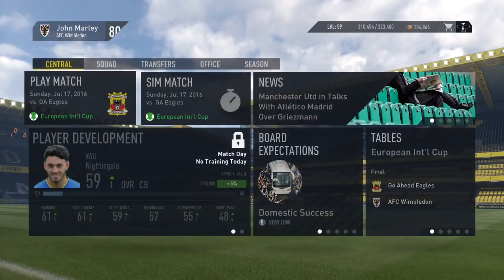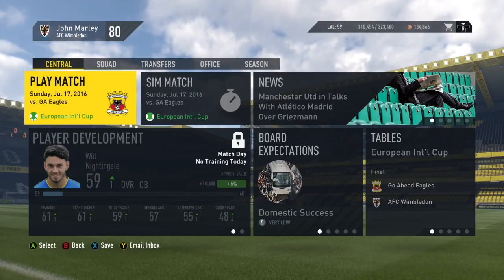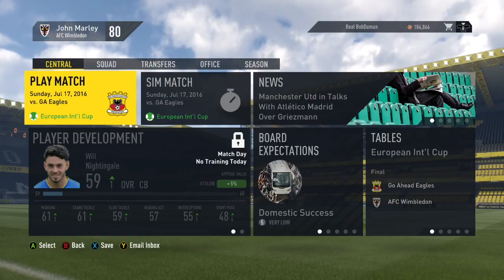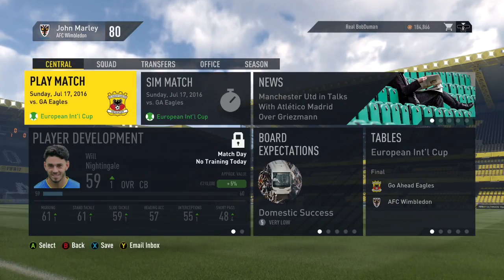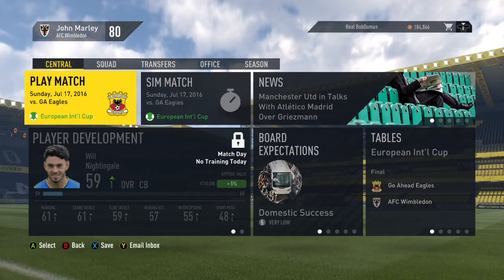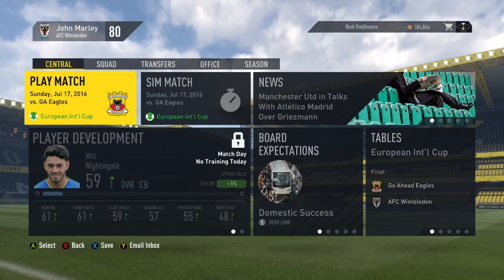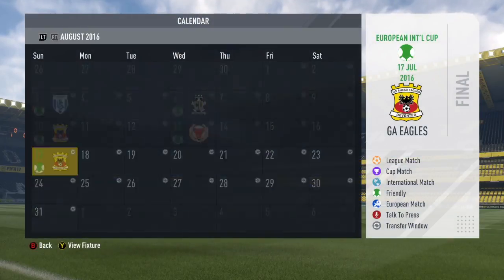So, guys, that is more or less it for episode 2 of the Wimbledon Road to Glory. In the next episode, we'll play the final of the European International Cup against the Go Ahead Eagles. We'll make some more transfer business. We will get our Scout Future Star back as well, and I'm not sure when the championship season starts.